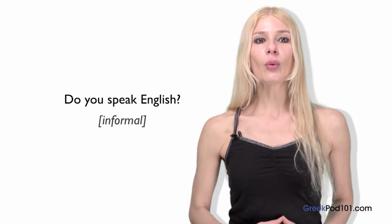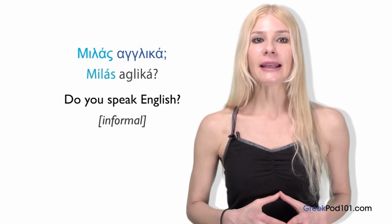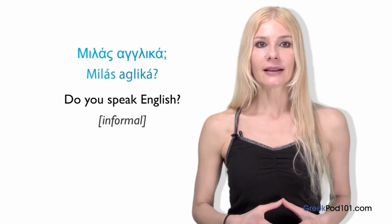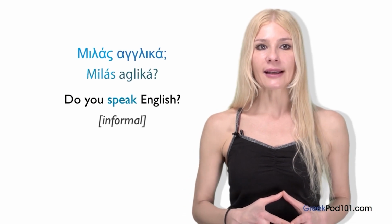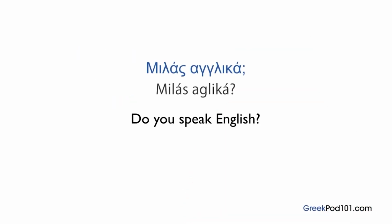Here is the informal way to say it. Μιλάς αγγλικά. Μιλάς is to speak, and αγγλικά is English. In Greek, verbs change depending on who the subject is. The word μιλάς is conjugated from the verb μιλάω, which means to speak. By the ending s, we understand this is the second person singular. This is the informal way to say you speak.